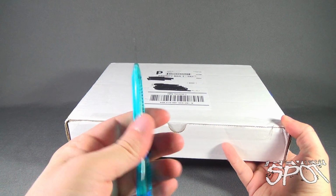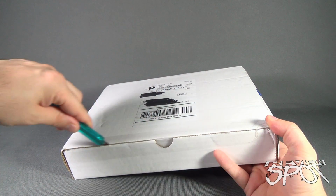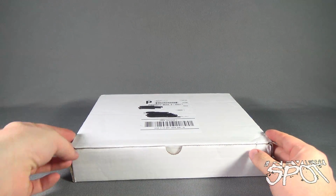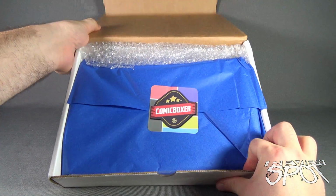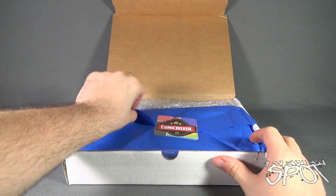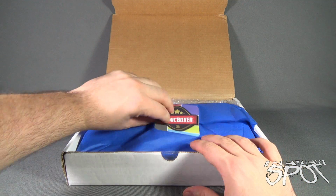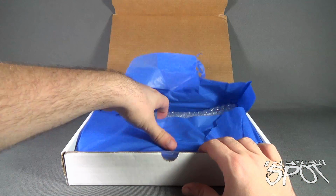Without further ado, let's grab ourselves Hank, and we're going to cut the tape on the front. Pardon my arm. I don't think there's tape on the sides. No, there isn't. Lift the flap like that. There we go. And we've got the seal, not the seal of freshness, but the seal of Comic Boxer on the front. Gonna just open that up like so.